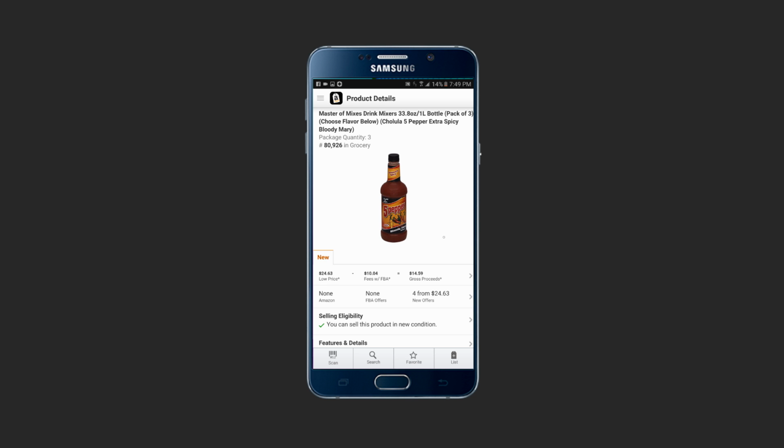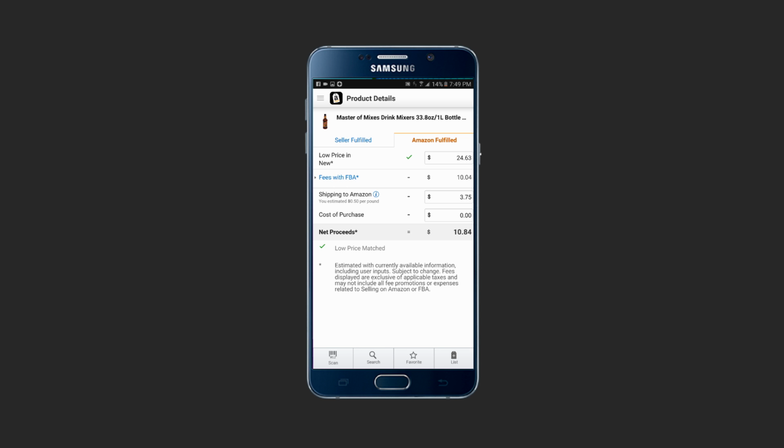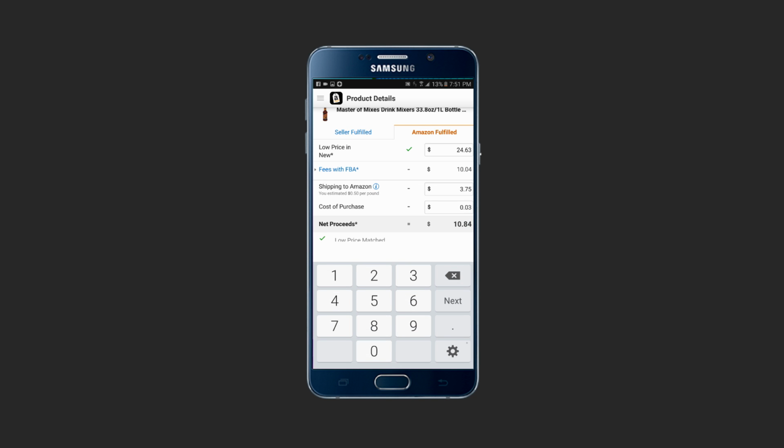These bottles are pretty heavy though, so let's see what the shipping is going to run us. All right, so the shipping is going to run about $3.75. I can put my cost of purchase here, which is going to be $3. So, all right, I spent $3 on the item, plus tax. Let's say $3, just to be a little more accurate. The shipping is $3.75, so I should make $7.60 in profit, which is actually doubling the cost of purchase. So again, this is a win.